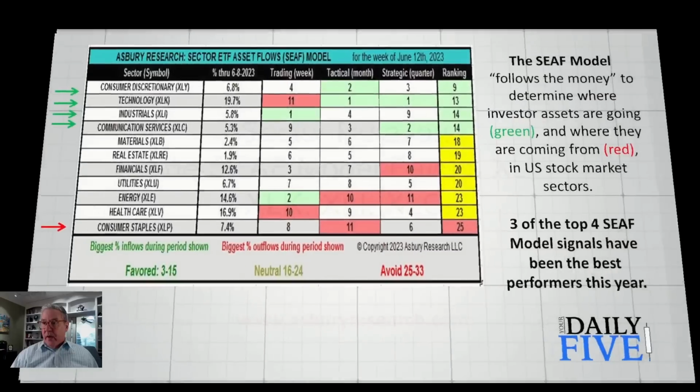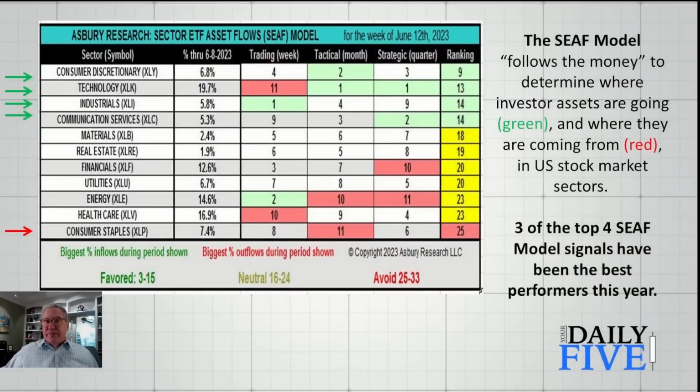Here's our SEAF model. I built the SEAF model 5, 6, 7 years ago because the previous model that we used here at Asbury to do sector rotation wasn't fast enough. It wasn't agile enough. The sector rotation sped up. It used to be a sector rotation trend would last a quarter or 2. Now, if you're lucky, it's 6 or 8 weeks. So we needed a better way to be more agile.